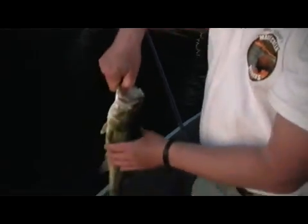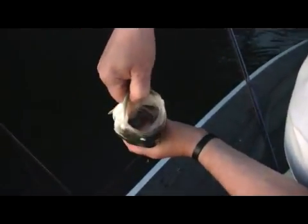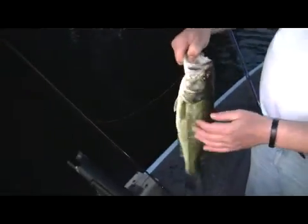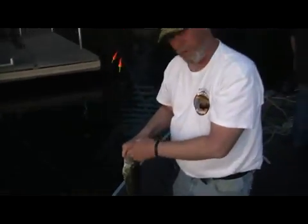You want me to put the motor up? Yep. I got it. Hello, Bobby. I don't know if you can see in the light, but he just inhaled that jig. But it's a good way to end the night. And we'll be back out again tomorrow. Tomorrow the weather's supposed to be a little bit nicer, and hopefully the sun warms the water up a little bit.